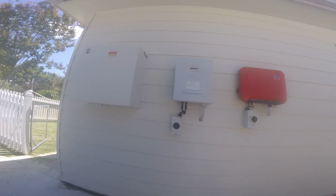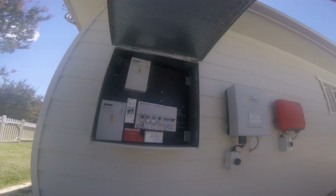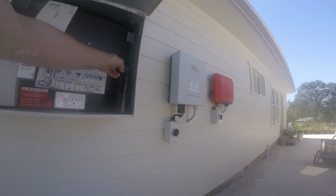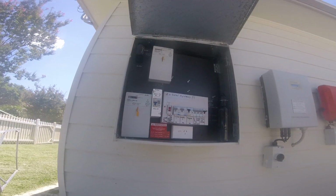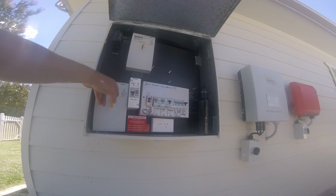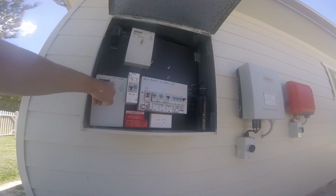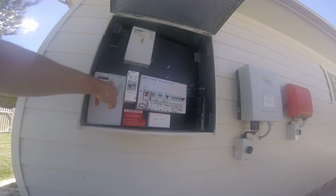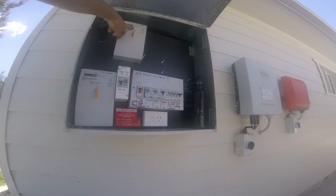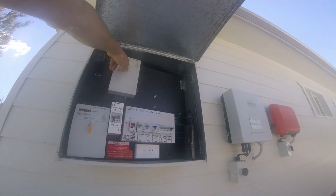So I'll show you the panels. Oh, I'll show you this before actually. This has got PV in it. This is electricity coming out of the grid into the house. So electricity that you're using from the grid. When this flashes, you're using electricity off the grid. When this is flashing, it means you're feeding into the grid.